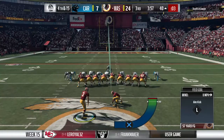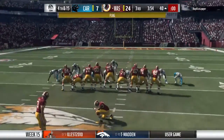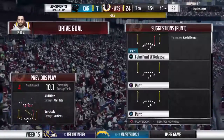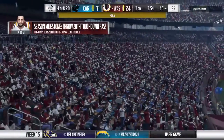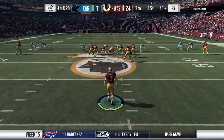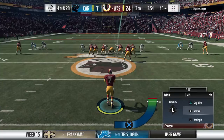Play clock winding down. And they're not going to get the snap off. This might back him out of field goal range. And that'll be accepted, of course, and that moves him back 5. The Redskins send out their punter as the drive goes backwards, so he's on to punt it away.